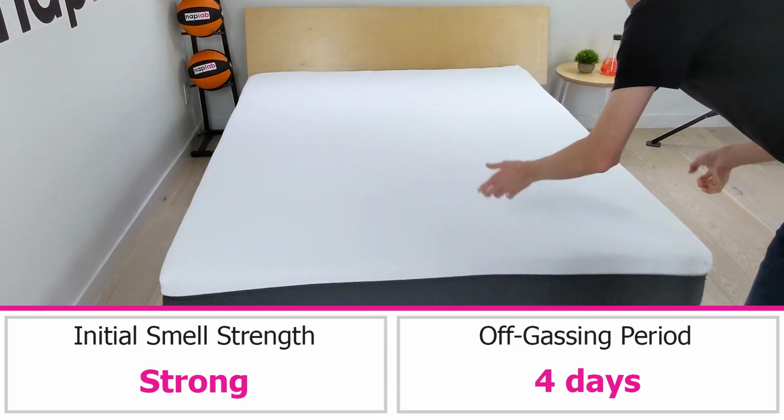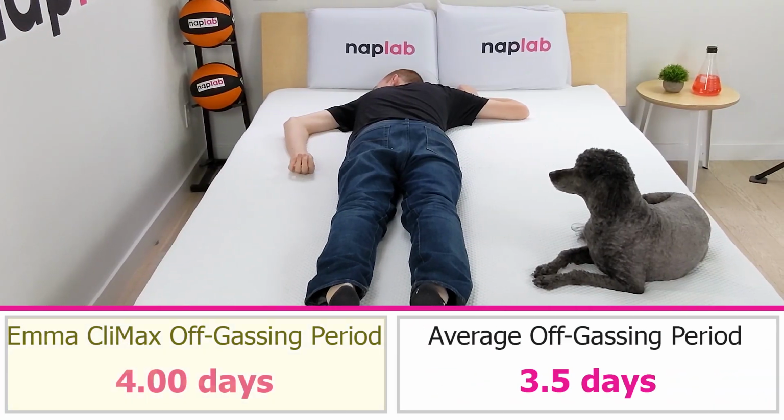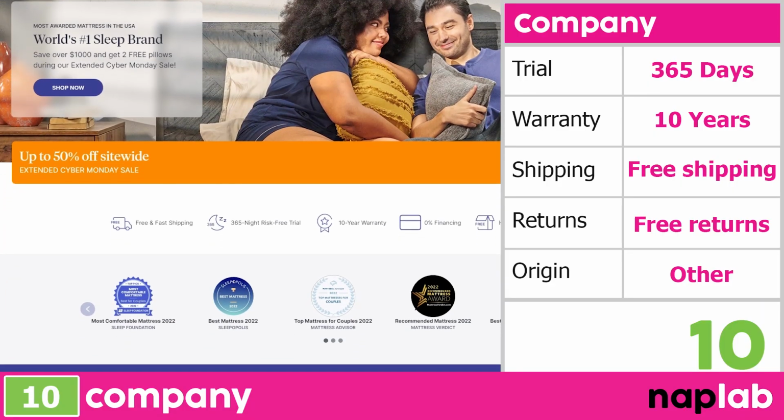Off-gassing on the Emma CliMax Hybrid was strong right out of the box. The mattress smelled for 4 days, which is just a touch longer than the average across all mattresses we've tested to date. As a company, Emma Sleep has a great company score.